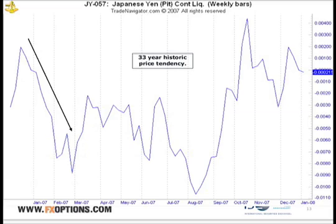utilizing the ISE's index. Now, their index is kind of funny in where they came up with the name, but the symbol is YUK, for yuck.